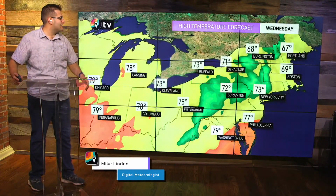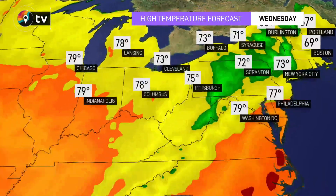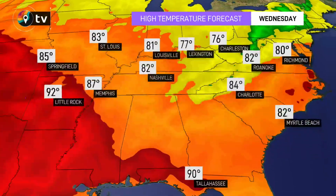Temperature-wise, back into the mid to high 60s and low 70s across most of the Northeast. How about Michigan back into the mid to high 70s? Not too bad for the mitten. Across the mid-central United States, again, you can really see a big split on our temperatures when you see the cooler air coming in from the north and that tropical air coming in from Ida. 87 in Memphis, but then look off toward Lexington, 77 degrees out ahead of that in the Bluegrass State.